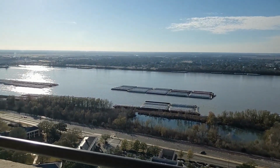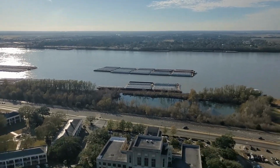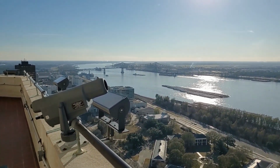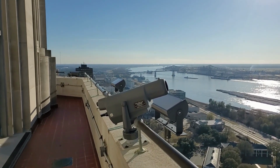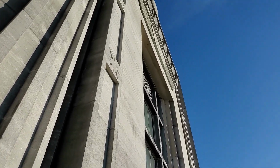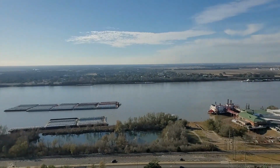So here we are, guys, on the 27th floor of the state capitol, which from here looks a lot higher than 27 floors. There's the Mississippi River right there. Mississippi River Bridge over there. What a view. I've never, ever been up here before. I've never been inside the state capitol, let alone on the 27th floor. Wow. This is something else. You got these little viewers here you can use.